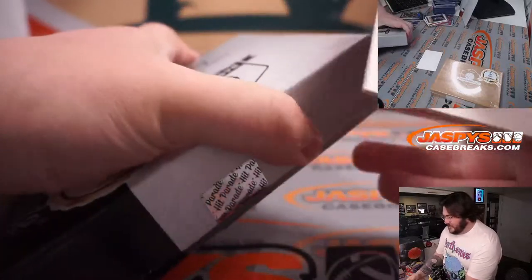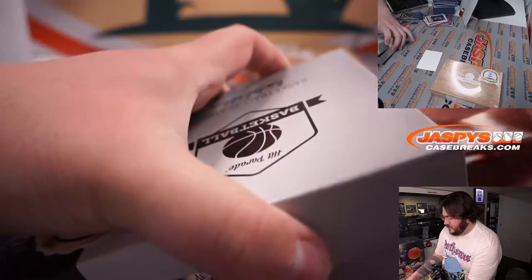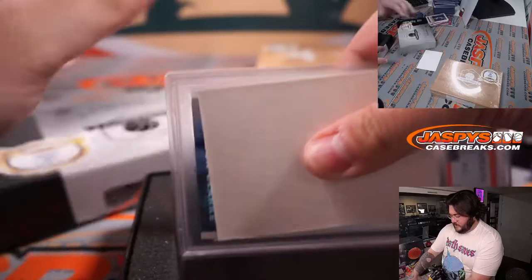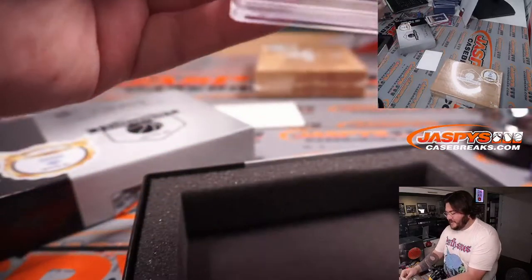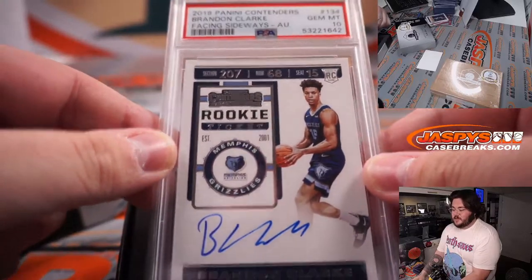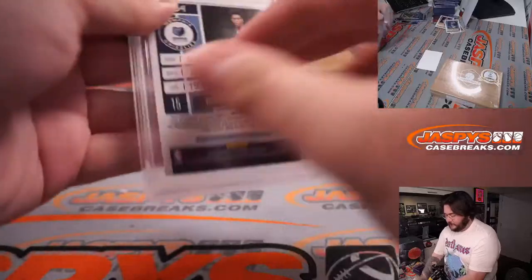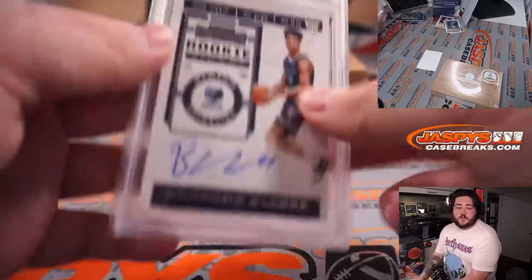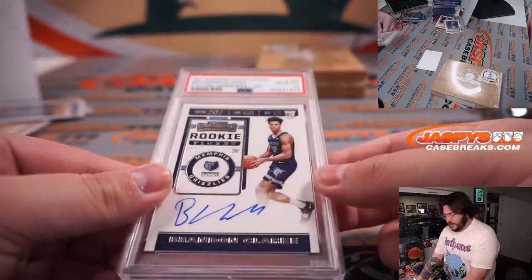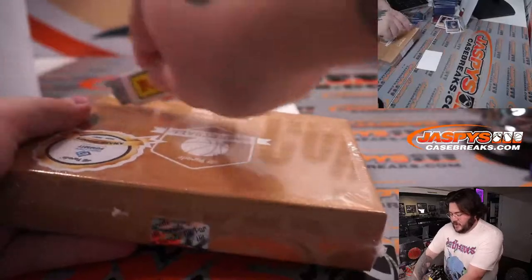All right, got our first box of Hit Parade. Good luck. Oh, PSA 10, Brandon Quark from Panini Contenders. Gem Mint 10. Going to the Grizzlies, going to Frank. Gem Mint 10, Brandon Quark on-card from Contenders. Nice. And our last actual box.